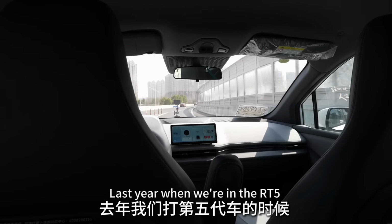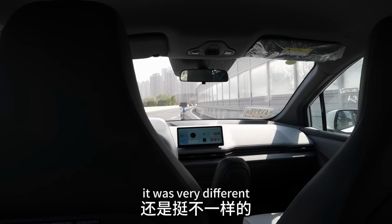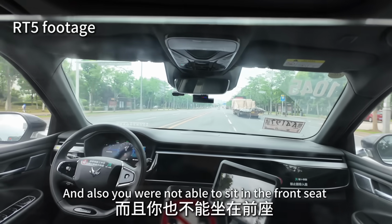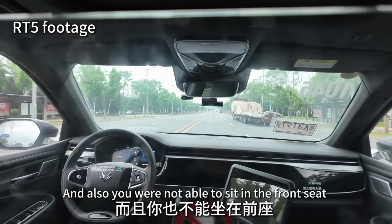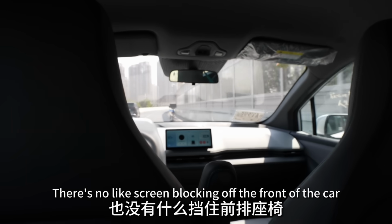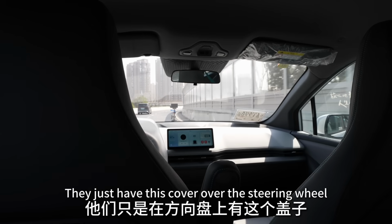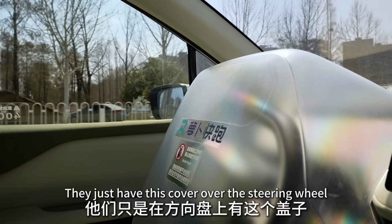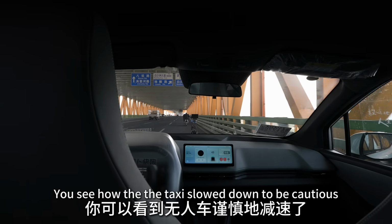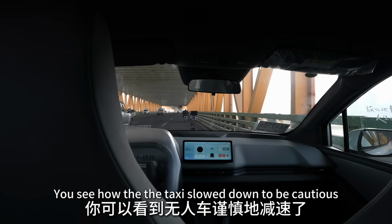Last year when we were in the RT5, it was very different. There was like a screen here, and also you were not able to sit in the front seat. Now in this RT6 you can sit in the front seat and there's no like screen blocking off the front of the car. They just have this cover over the steering wheel. We've got a guy in front on a bike, and you see how the taxi's slowed down to be cautious.